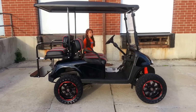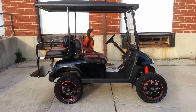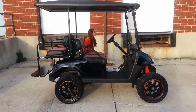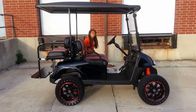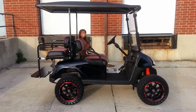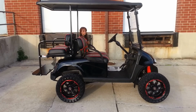But here we have the latest build, just literally finished today. This is a 2011 E-Z-GO RXV with a 13 horsepower Kawasaki engine, new drive belt, starter generator belt, fuel filter, air filter, oil change, etc., etc. It goes on and on and on. We have a brand new factory replacement body on this cart. We've installed some 14-inch rims.